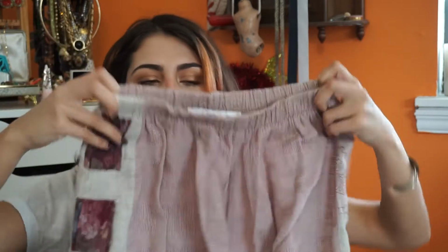I wish that there was a matching top. I would really love that, but even with just a white button down, that would be insanely cute.